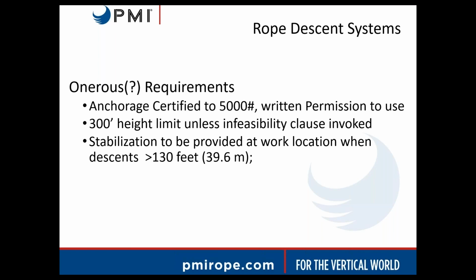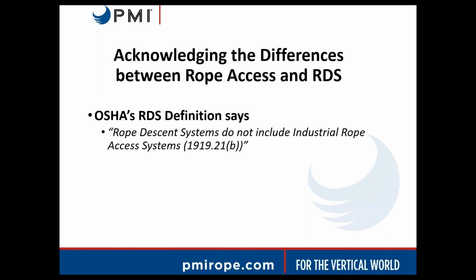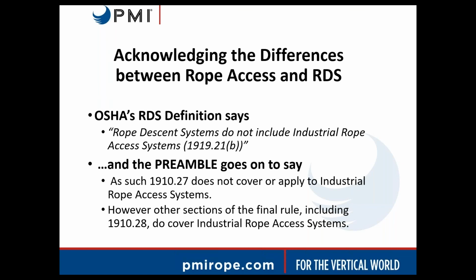Now remember, OSHA's RDS definition says rope descent systems do not include industrial rope access systems, and the preamble says other sections of the final rule, including 1910.28, do cover industrial rope access systems. So the assumption seems to be that by simply becoming a SPRAT certified technician, an RDS worker can fall back on the latitude that OSHA has left here to rope access users. Unfortunately for them, that's not quite that simple.